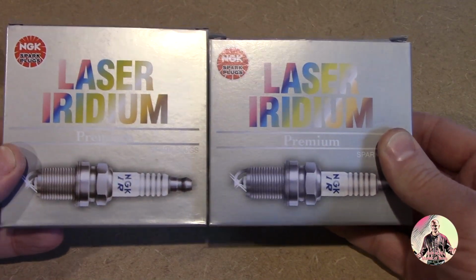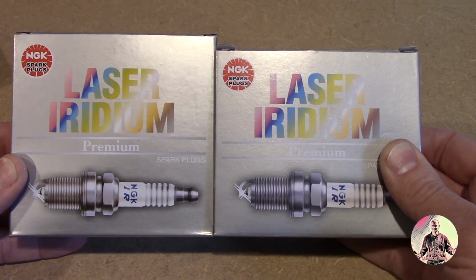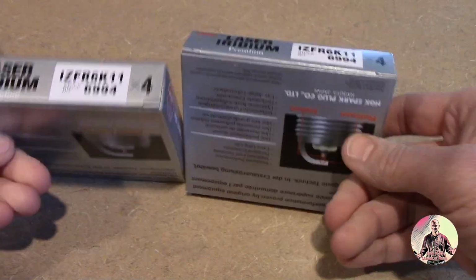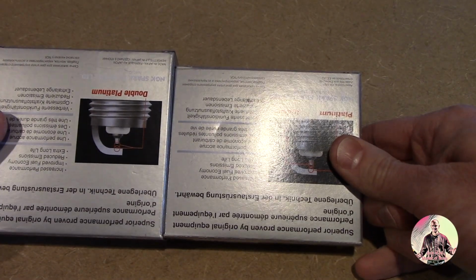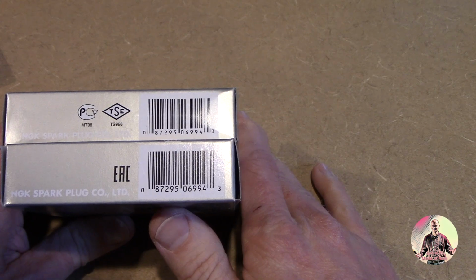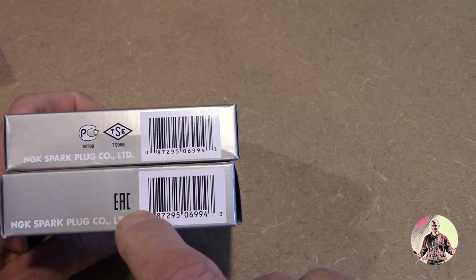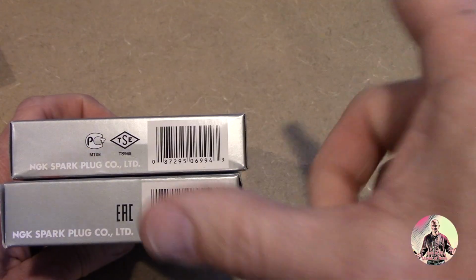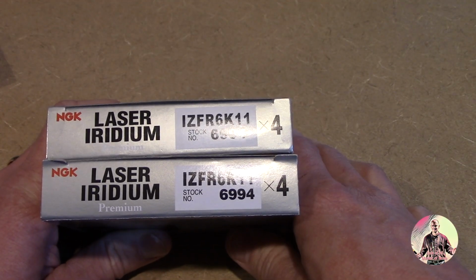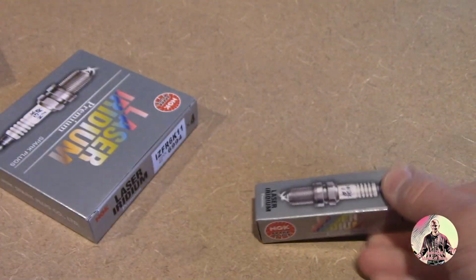So right off the rip, you will see that the box is a slightly different size. Okay, so everything else on the box has got the same part number. All the writing's the same. They have the same barcode exactly. The only difference is if you look on this one, it says EAC, and this one has TSC and some other documentation. Very much the same. So if I crack them open, I'm just going to pull one of them out because they're all the same.